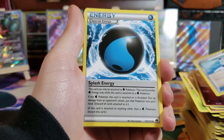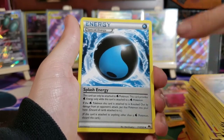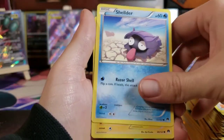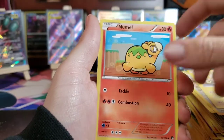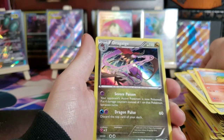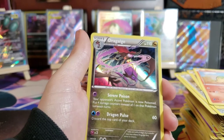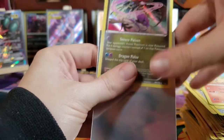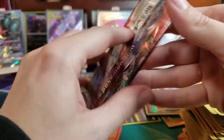Potion. Oh. Let's put the reverse in the reverse pile, Paul. Splash energy. Misty's determination, which is all grown up. Shelder. Blitzel. Furo Seed. Electabuzz. Numel. Reverse Esper. And on the end is a foil Dragang... Dragangle. I don't know how you say that. It's a seahorse Pokemon thingy. It's a dragon type. That's cool.